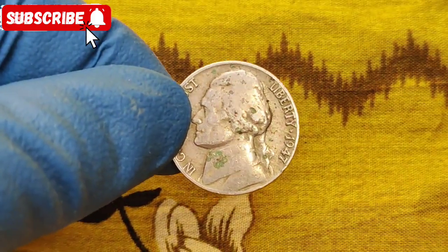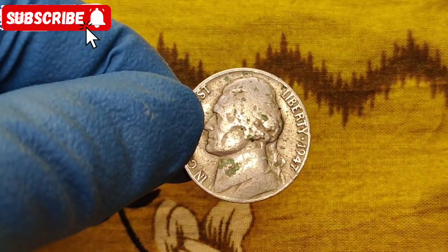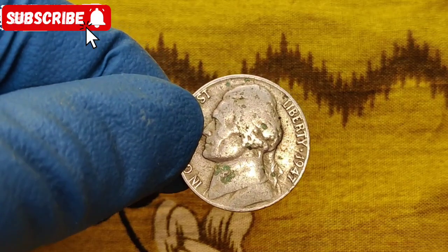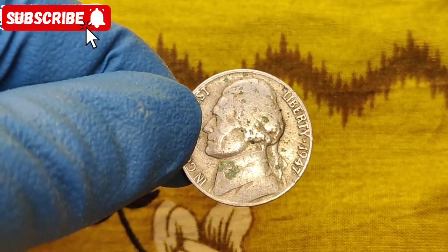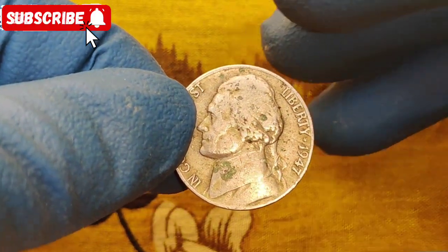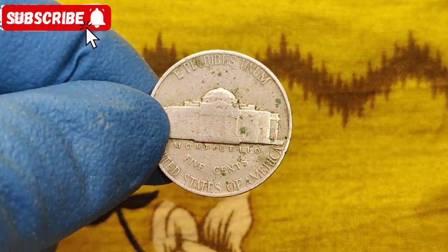Coin 1. Now, let's begin with one of the most talked about, yet least understood, coins in the United States. History. The 1947 Jefferson nickel without a mint mark. This isn't just an old coin. This is a relic from a turning point in America's post-war story.